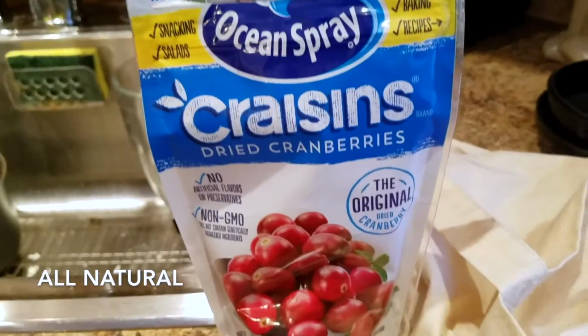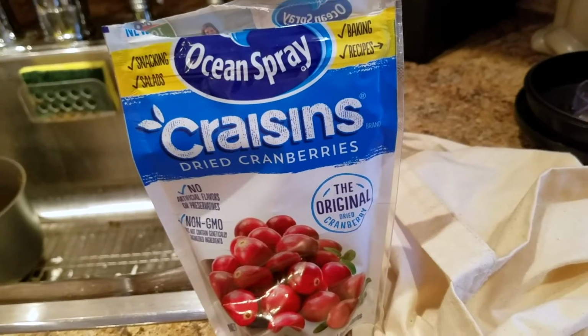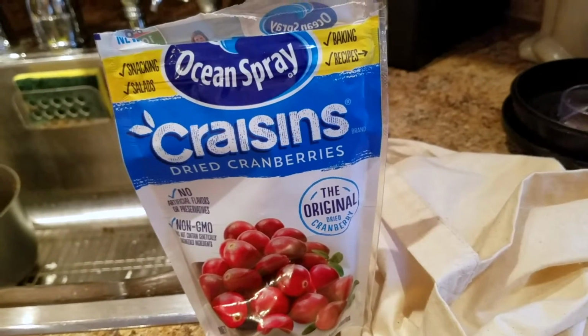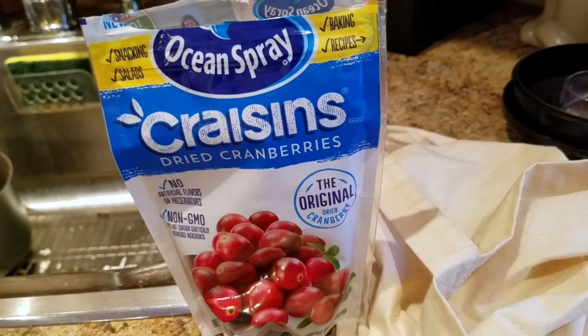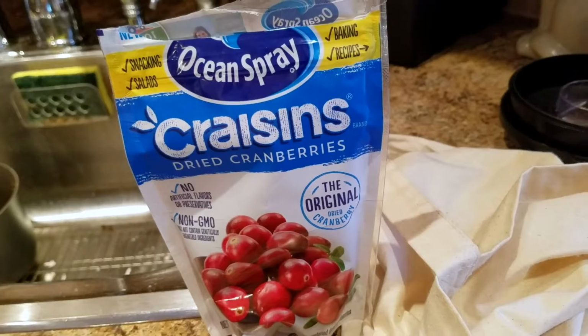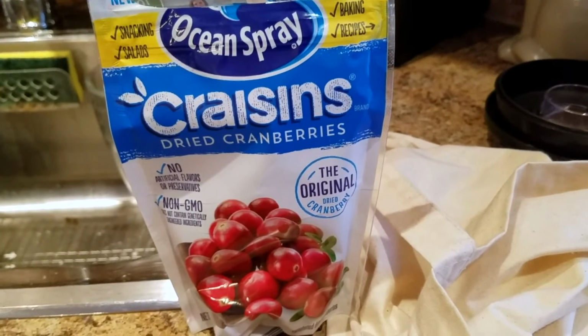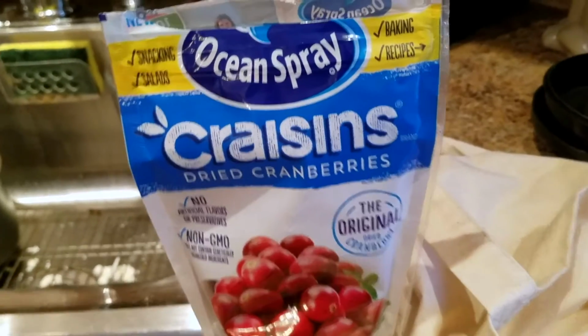So Ocean Spray has been around forever. I used to always drink their juices as a kid. My mom would always pick up their cranberry juice. Cranberry juice is really good as a dietary thing, especially for women. It prevents UTIs and stuff like that. So cranberries are really good for you. They have other really great qualities.